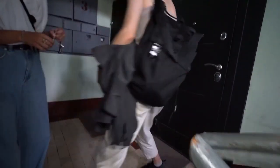We have this hanger here. So when you're coming with the bags, you don't have to hold them or put them on the floor. You can just put them here. So cute.